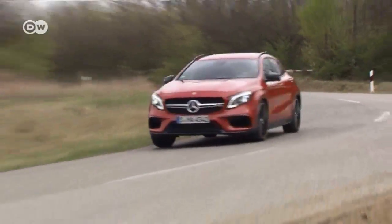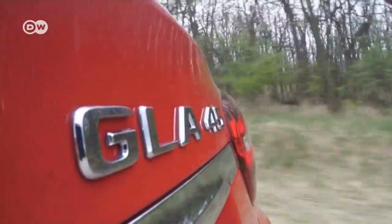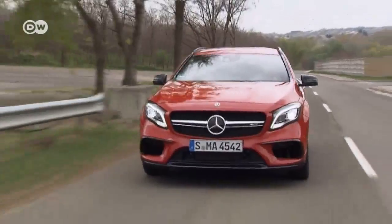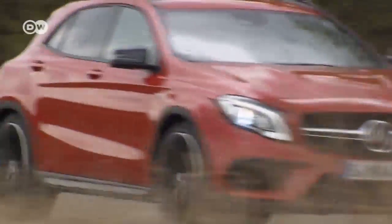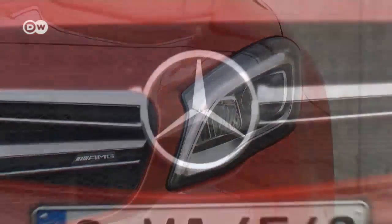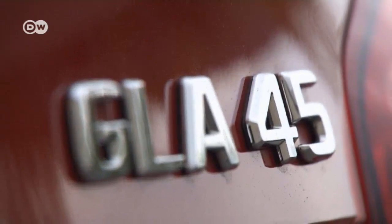In 2013, Mercedes entered the compact SUV market with the GLA. Now it's gotten a facelift. We're testing the sportiest member of the GLA family, AMG GLA 45 4MATIC. One of its special attributes is its giant front air vents. The fender skirts have been redesigned to reduce friction.